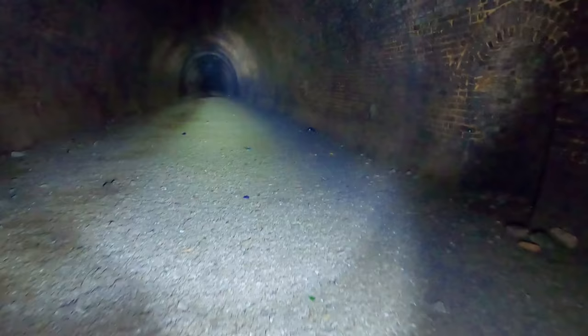So here's the first row of cable carrying brackets we've seen. Looks like they're going to go quite a long way along. We'll keep taking note of where they go. Oh, I've just had a big insect land on my arm. So refuge number six is on the right there.